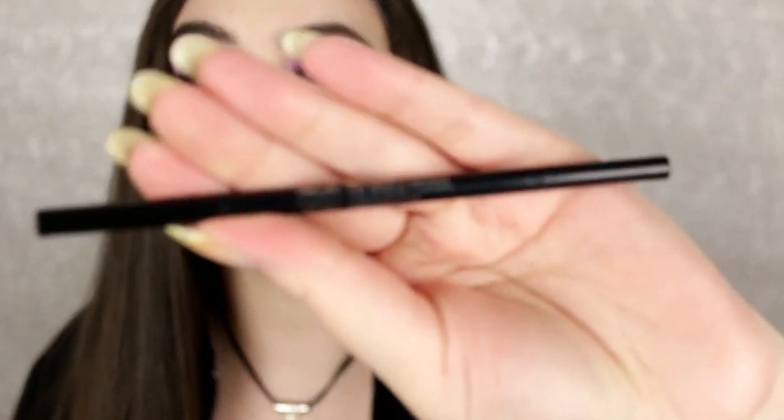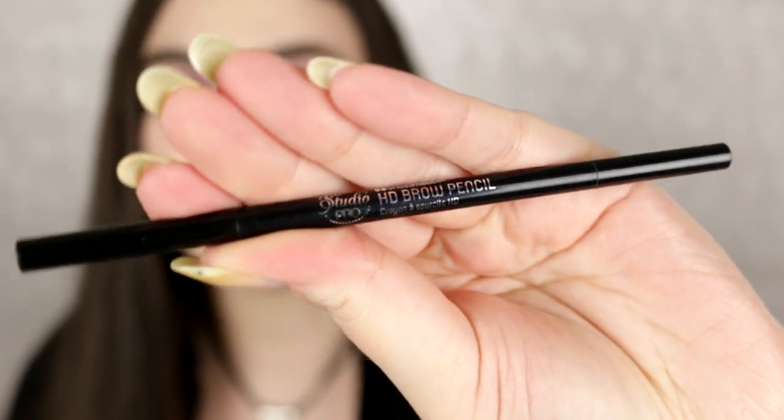Next up, I have some really awesome brow products that I definitely recommend you guys check out. This is hands down my favorite brow pencil right now, and it's from BH, of course, and it's the HD brow pencil. This is in the shade medium, but the shade brunette is actually my perfect shade. I love this because it has this super tiny pencil, and it is retractable, and it's a really great pencil. Again, it is a little bit dry, but once you warm it up, it's really nice.